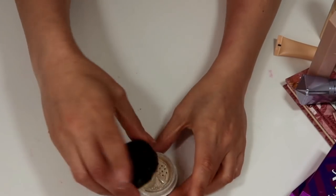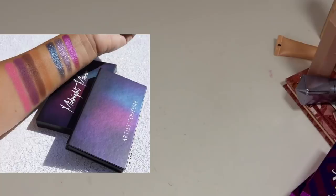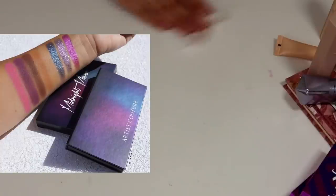And I would definitely like to play with more Artist Couture and see what they're all about. They have quite a lot of eyeshadow palettes, don't they? There's one that I really liked, but again, they don't have them on Beauty Bay anymore, so what are we supposed to do? Honestly, they make the stupidest decisions that I've ever heard in the world.